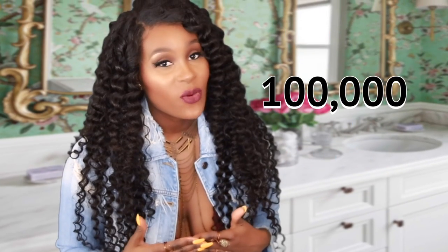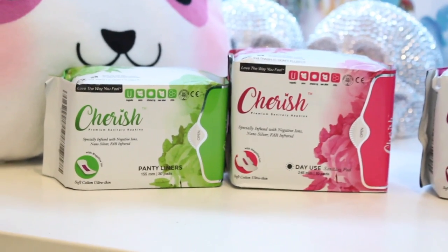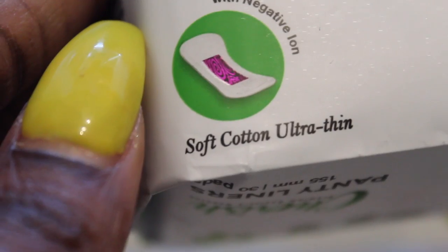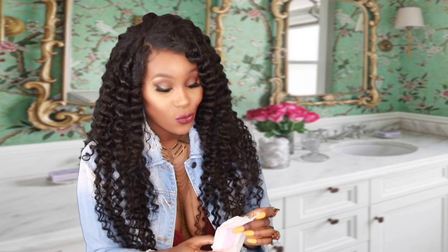Do you guys know that we wear tampons and pads over 100,000 hours in your lifetime? Can you imagine being in a tampon or a pad for 100,000 hours? So you wanna make sure that you're definitely using the best product possible to put on your body, because imagine all those hours of those random brands that have all those chemicals inside that's getting in your body, you guys. So you wanna make sure you go for something natural, something that's really gonna help your body out.